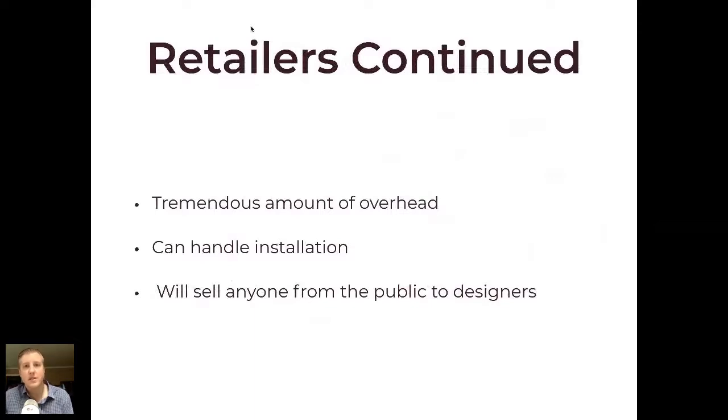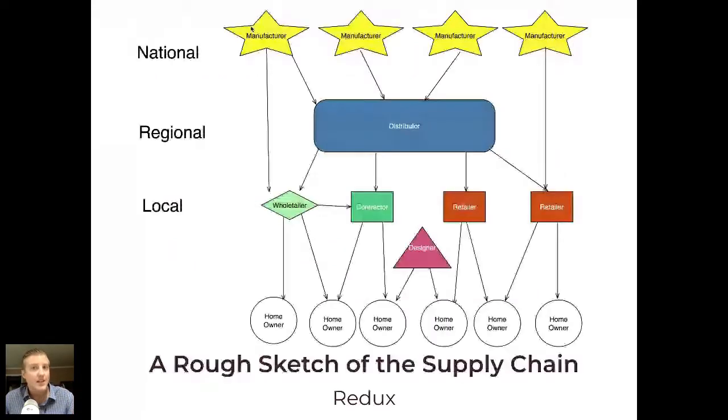So usually what we see, when we go back to the supply chain, is that the designer ends up working mostly with the retailers. There isn't really room for the designer in the traditional supply chain because the distributors, a lot of times, are afraid to sell to them, and with the retailers, they may give a small kickback. If you find a good distributor and a good retailer, you can absolutely source through the traditional supply chain, but this is why it's typically tricky. And I know this because we've been at the distribution level for a really long time.